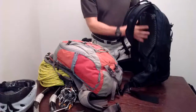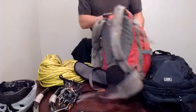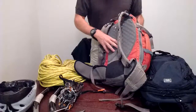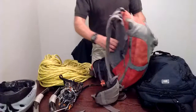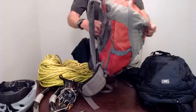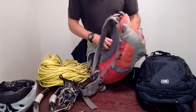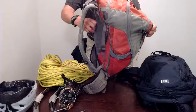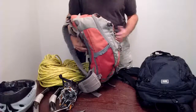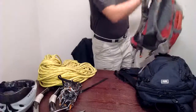It also, without having any stiffness in this pack, it's as flexible as this one is without its stiffener. And so you fill the thing up with gear, which I'm stuffing as much as I possibly can in these things. It's just going to balloon out and become a big sausage you're carrying. So it's really amazing to me that they did away with that.